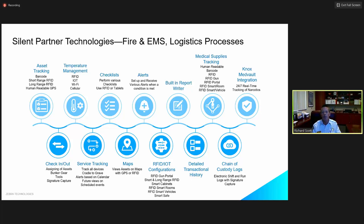The checklist we use, you don't have to have specifically RFID tags to do inventory or to do checks on a truck. So that just comes up, and it's a paperless system that you can do checks on anything you like, whether it's the contents of these medical bags or the complete contents of your fire apparatus. Medical supplies tracking on the right there, I already talked about. That's what we're going to talk about most today. The Knox MetaVault integration, I'll do on the last slide. We're in the process of doing that right now.